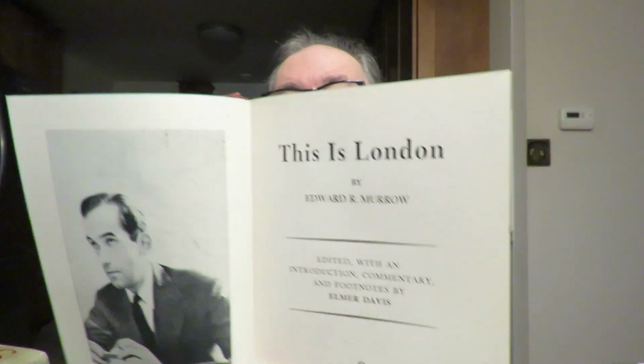Then I picked up at the Humane Society thrift store. We were out there yesterday. This is London by Edward R. Murrow. And he was a famous journalist during the 40s. And this is his account of what he saw in London during the Second World War. He was like a war correspondent in the Second World War.